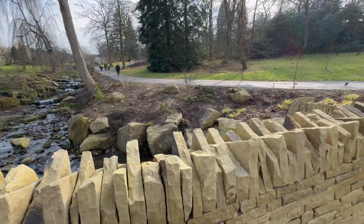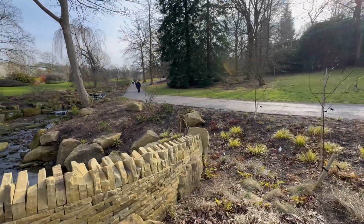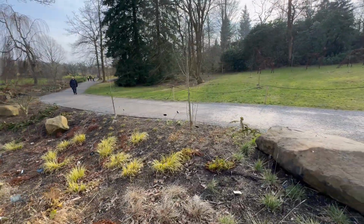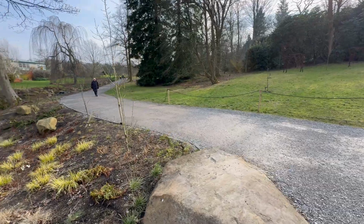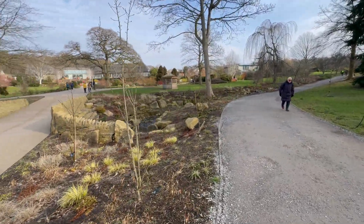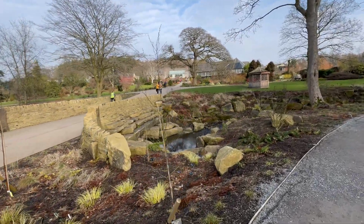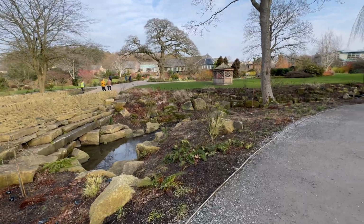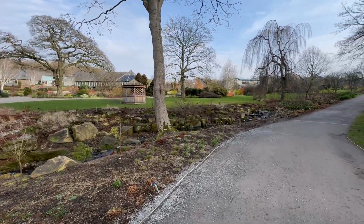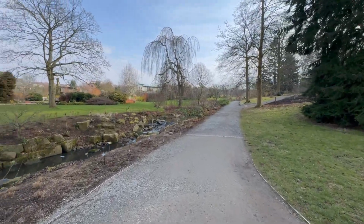So again, like I said with my Sheffield Botanical Gardens video, I'm hoping to come back at least once again this year to RHS Harlow Carr, if not once every season, so that'd be 4 times in a year, to see different parts of the garden and how the garden's changed over the year. But that depends on the weather, it depends on my time, and various other things that are sometimes beyond your control.